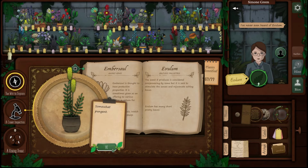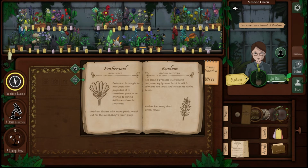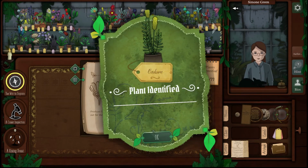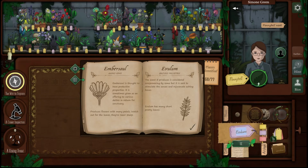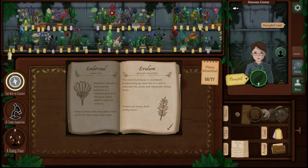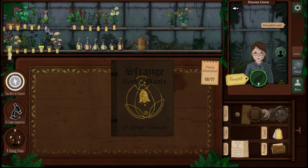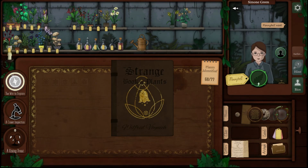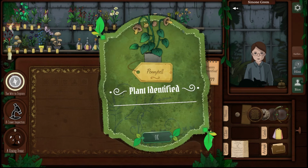Pungent. All right. Well, we'll find out. Woohoo! Right. Cool. Pennybell. Okay. This one, we weren't sure, but said it could be this one because it looks like bells. So let's see if I'm right. Yeah. Okay. Well then.